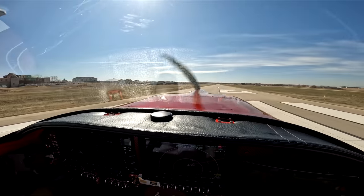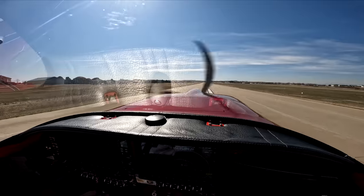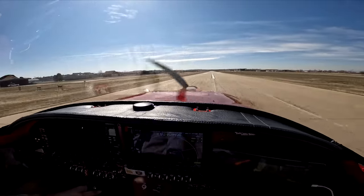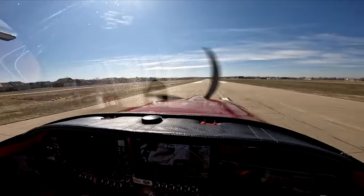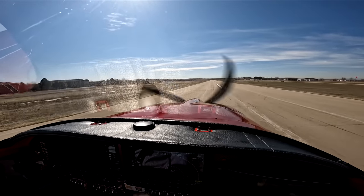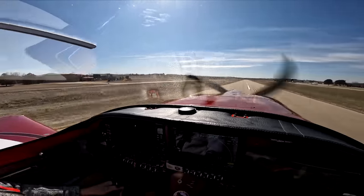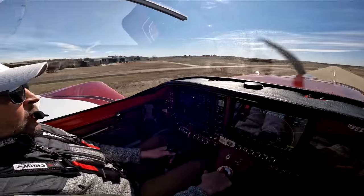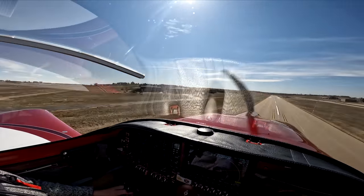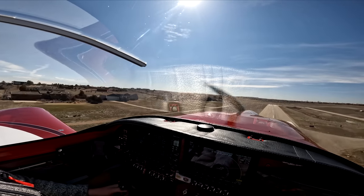Traffic. There's the tail. Fall back. Traffic. There's our 65. Flaps up. Climbing through 90 knots. 95.